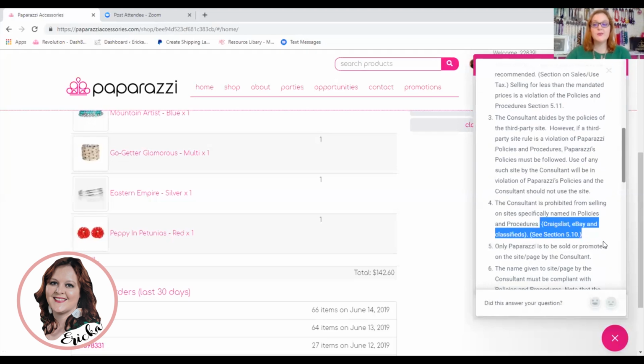Oh, here's the good one. A Paparazzi consultant is prohibited from selling on sites specifically named in the policies and procedures: Craigslist, eBay, classifieds. That's why we can't sell on Facebook Marketplace, because it's considered a classified.